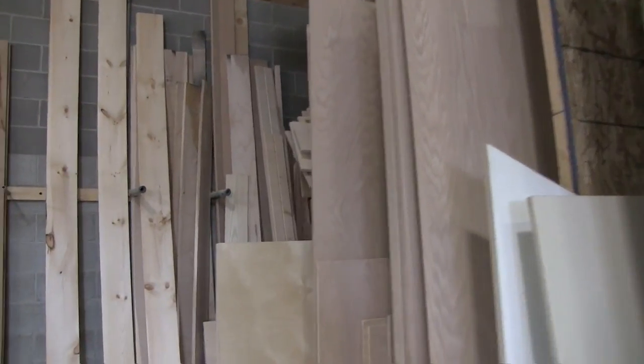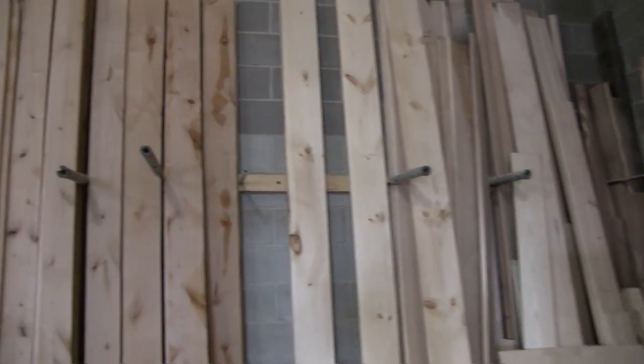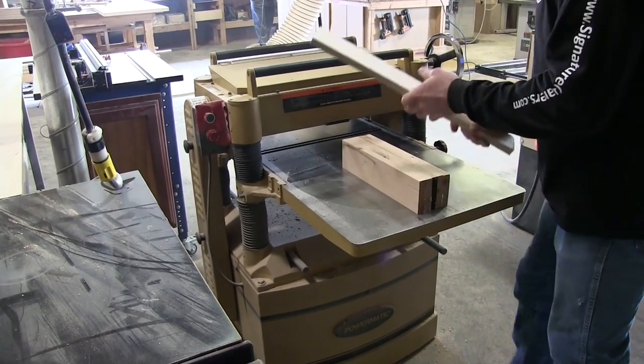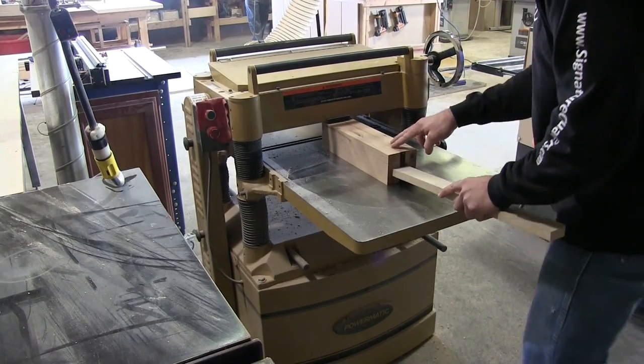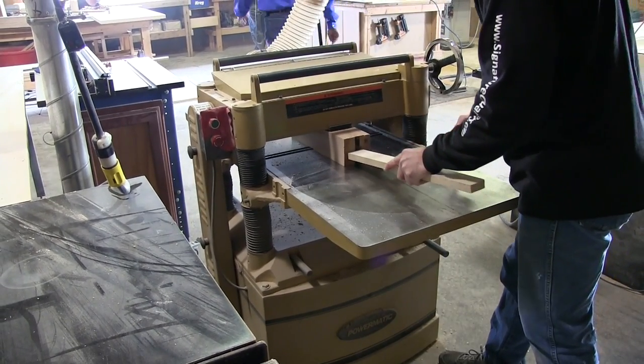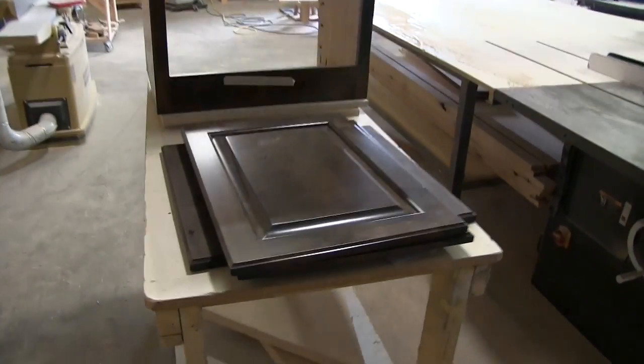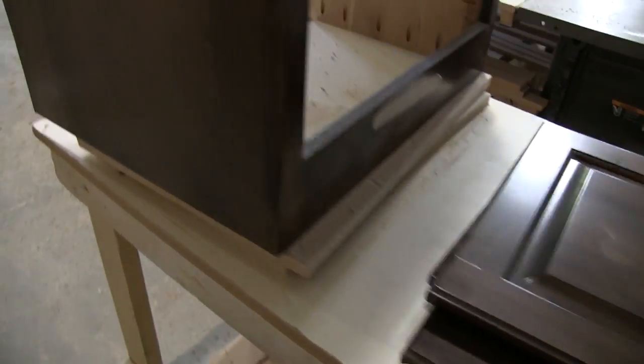We will put together all of our face frames and cabinet boxes, pre-assemble all those here. But once again, everything is made custom for that trailer or that house, whichever it may be. Everything gets put together here and then shipped off to finish. And then somebody else will come in here and start producing parts for doors and shelves and everything that goes inside of that cabinet, so that when it leaves and goes into the trailer, you have a complete part.